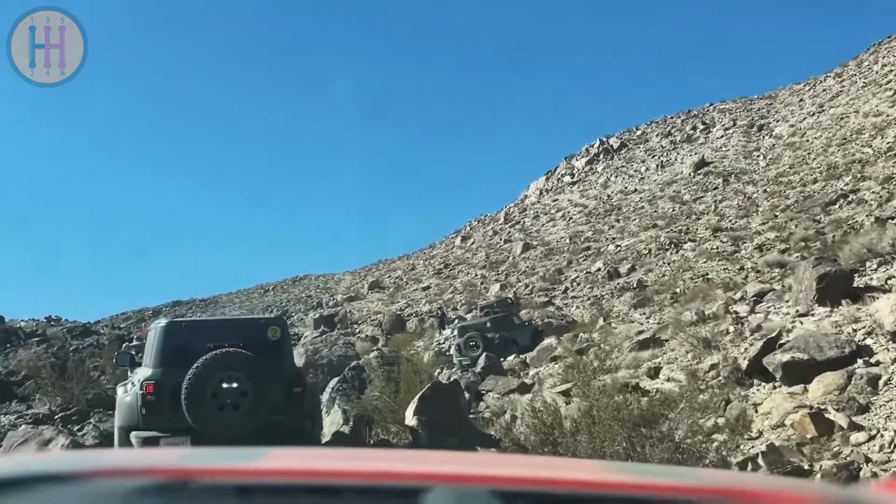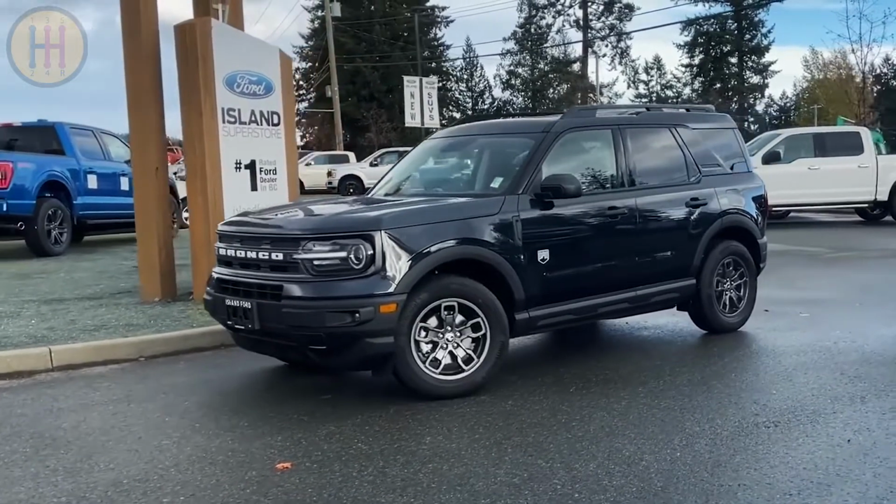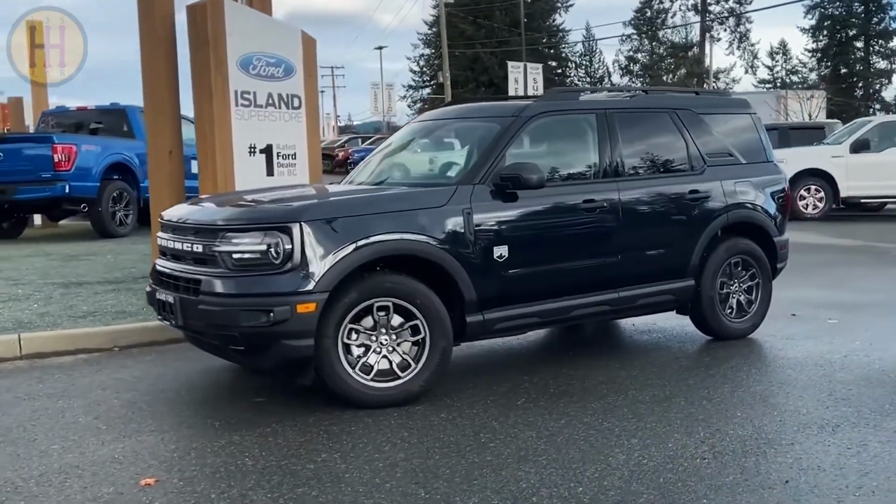Both engines come mated to an 8-speed automatic that sends power to all 4 wheels. Both powertrains have some pep, especially since the Bronco Sport is more compact than its sibling, but we'd leave the towing to the more rugged 4x4.